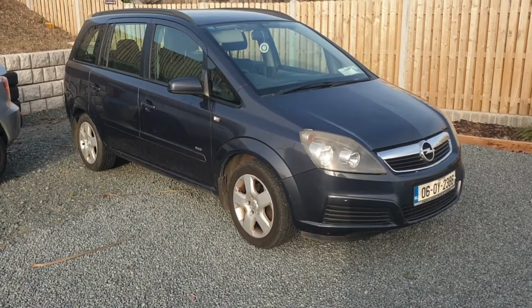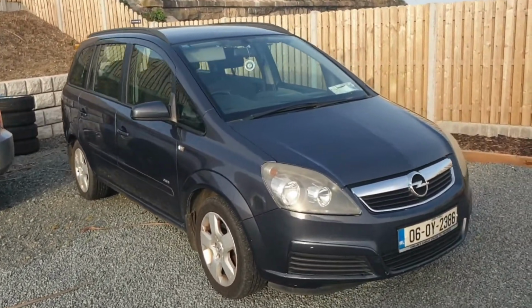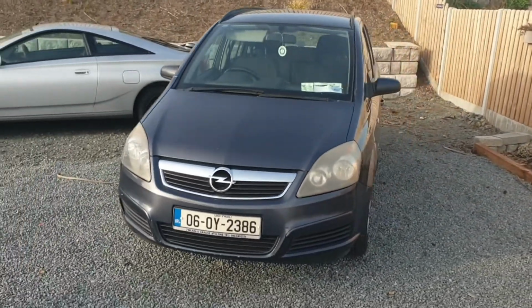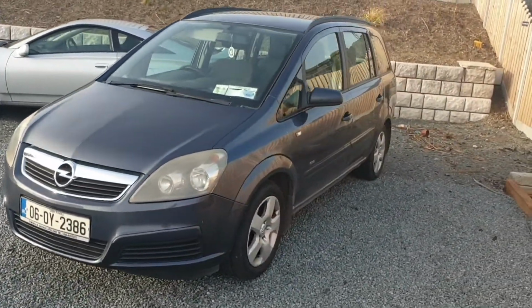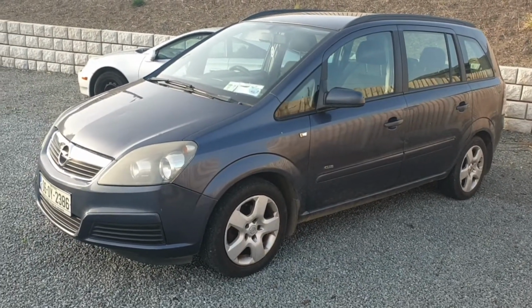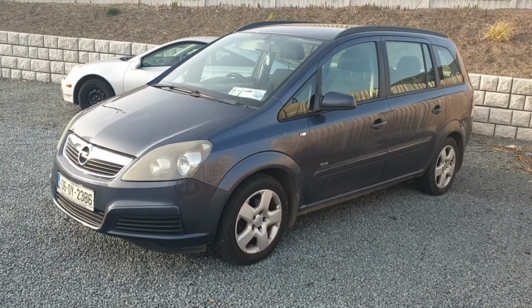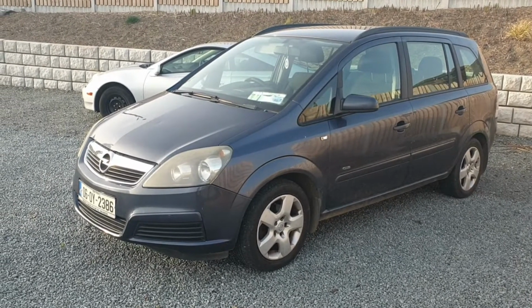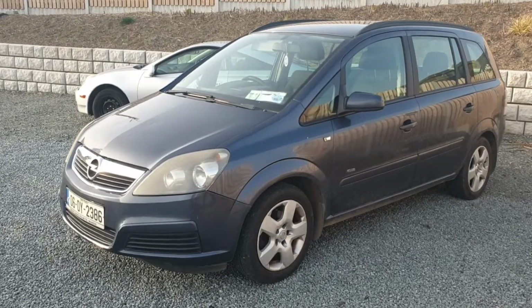Well, they can't all be exciting, can they? 2006 Opel Zafira 1.6 petrol. Got a quick call about this the other day. Just a little cheapy. €400, so I just bought it over the phone and we'll see how it goes.